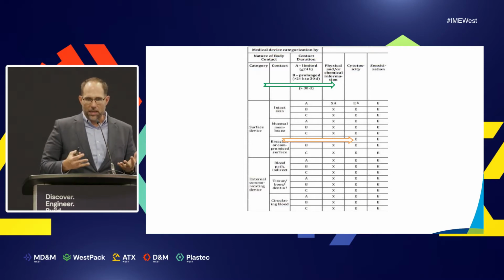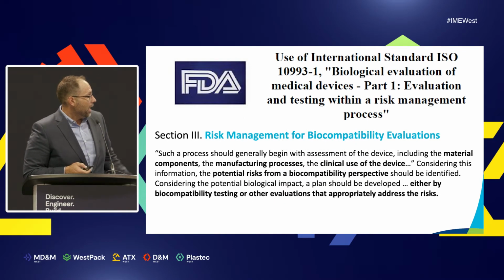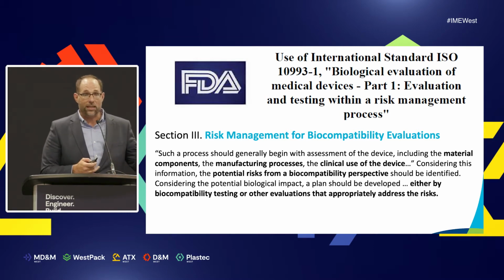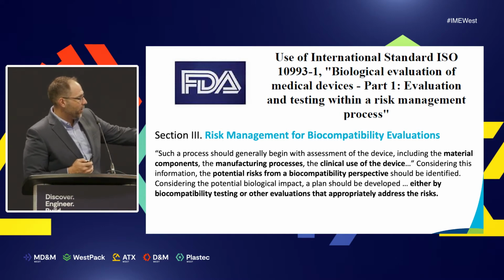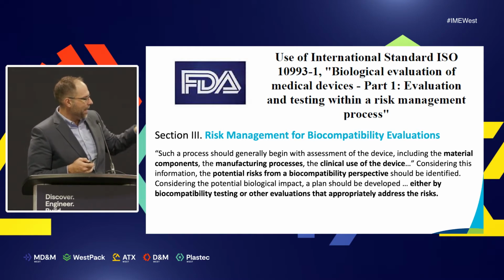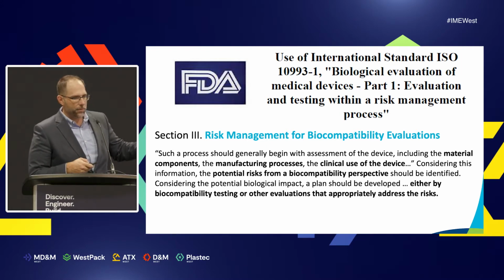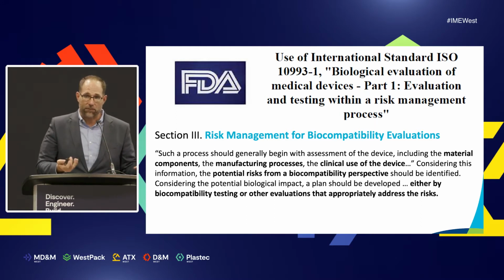So that's an important thing to remember, and that is something now we're starting to be able to get notified bodies specifically to understand. FDA also understands this, so this is a part of their new guidance document, which basically talks about risk assessment. It talks about understanding the materials and the processes, like we've talked about, and then the risks from that, from a biocompatibility perspective, and then you look at a plan, I love that plan part there, should be developed to mitigate those risks. So this is the whole biocompatibility concept from the FDA.